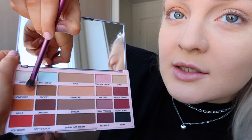Eyeshadow just takes so much time. I'm like, oh my god, be done already. It's honeybee. It's this shade right here.